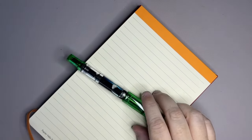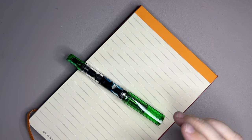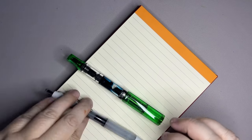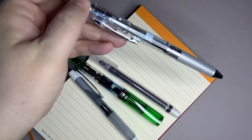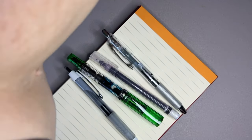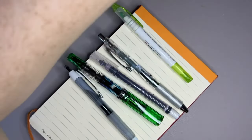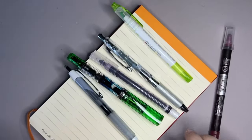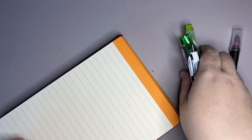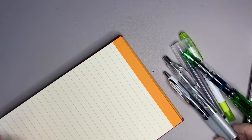Do I have a pen? I do. Here, I have this pen. I have this marker I haven't used in like two years. I have, what else do I got over here? I have an Energel. Try that. And I have a highlighter. And I have one of those metallic dot markers. Okay, let's do a little pen test real quick.